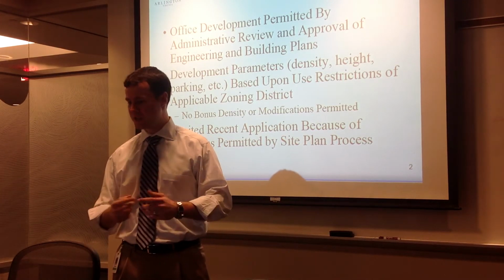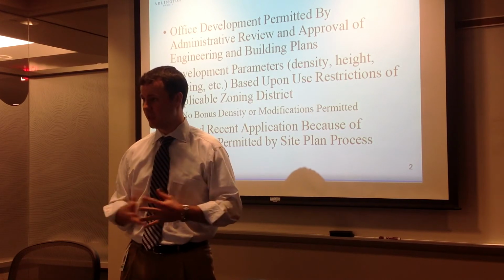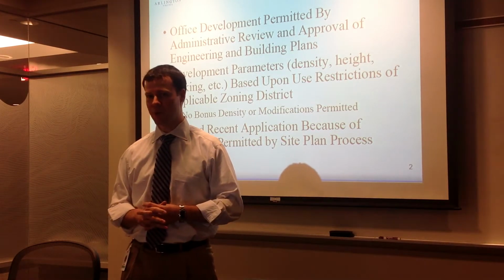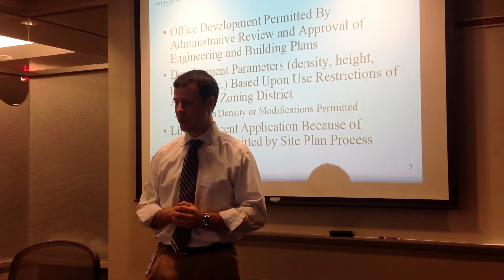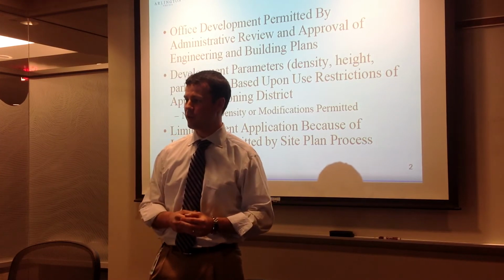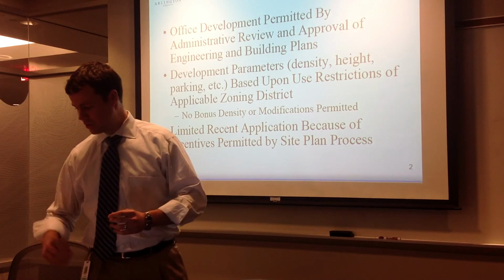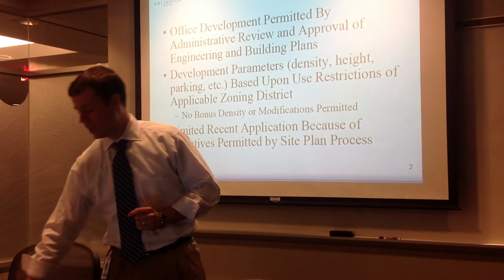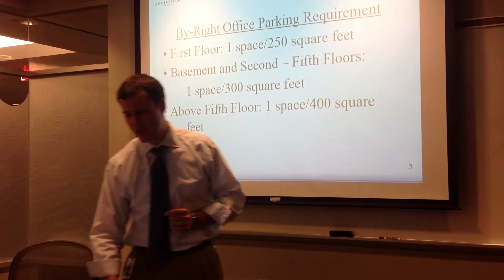And as we touched on just a few minutes ago, there's very limited application of this recently. Office development by right doesn't really occur anymore because of the incentives provided by the site plan process. There are still some by right office buildings existing today, very few. And you certainly won't be seeing any new by right office buildings anytime soon, I don't believe.